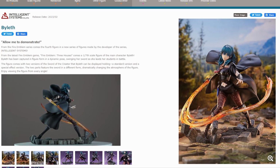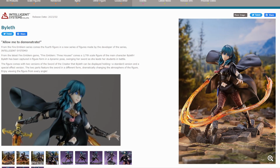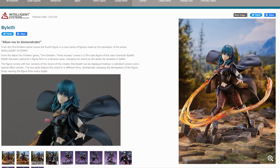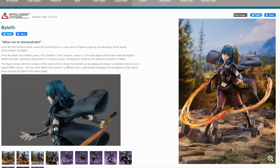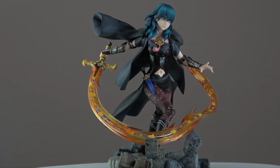Her face looks spot on, the sword looks perfect, the way it's actually extending around her body with the flame or just those special effect parts look really cool. The tights look amazing. I mean, they had to nail the tights. If they didn't do it right, people would have been really upset. And just the overall sculpt looks really good.